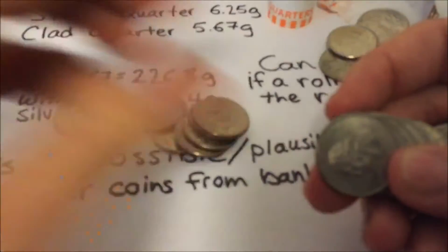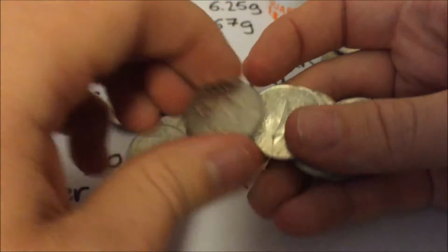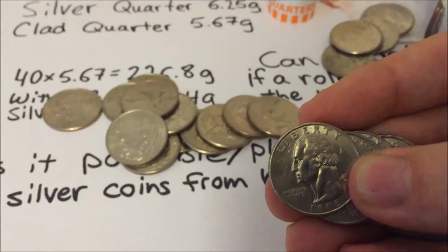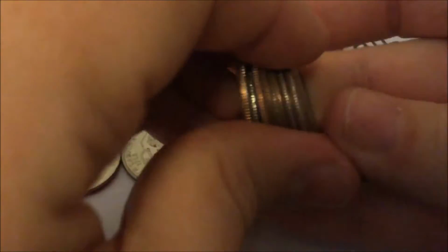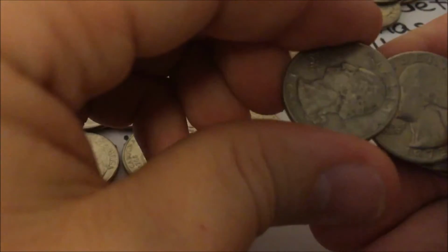What we've got going on here is I'm just going through these quickly. These ones, I can tell, are state coins. The ones that are going to be silver are 1964 or older. And in reality, we could probably just look at the edge, and a silver coin's really going to pop right out. So, no silver coin yet. Just going through these quickly.